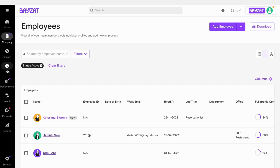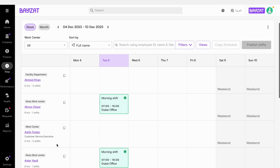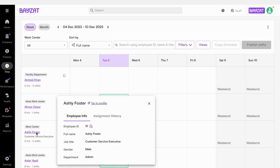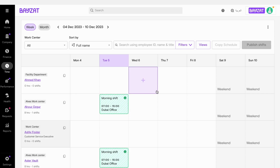Click on Shift Scheduler. Try New. Here you can view the additional employee information right on the Shift Scheduler page. This may help you in making informed decisions while scheduling shifts. Just click on the name and you'll see the employee's information and the assignment history. You can search, not only by the name and ID, but even by the job title of employees.